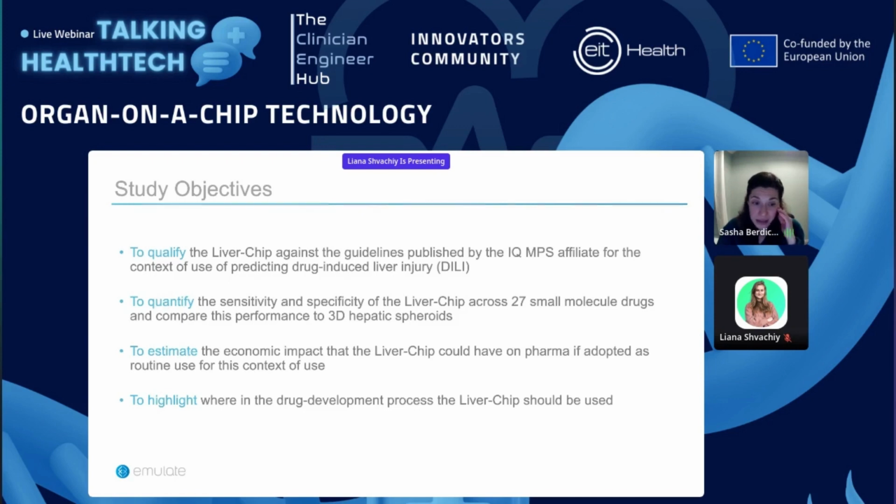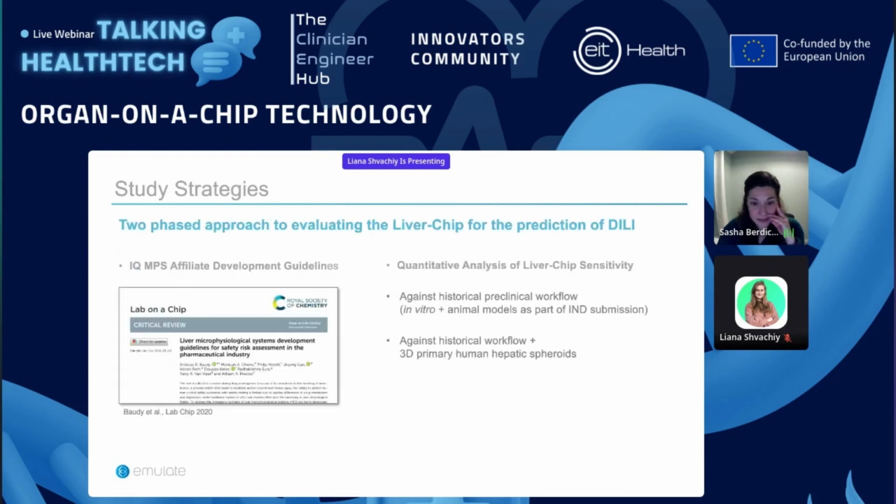We wanted to estimate, of course, the economic impact of incorporating such chips in the drug development workflow. I will not talk about that, but it is extensively described in the paper. If you're from a pharma company or simply interested in that, please take a look at the paper. And lastly, to highlight where in the drug development process we propose to use liver chip technology to improve safety of patients. Next slide, please.